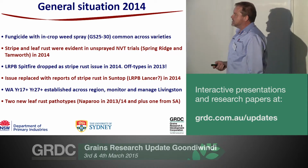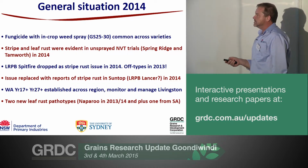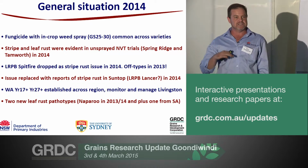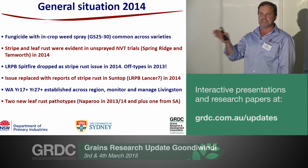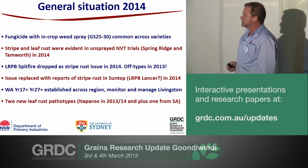There are 2 new leaf rust pathotypes, one that was around last year in Narrabri but showed up again, plus there's a new one out of South Australia I'll make you aware of. That's not to get alarmed and start spraying everything for leaf rust. We just need to be aware that it's developed in South Australia and has the potential over the next couple of years to move up to us in the north. But that should take a couple of years, which is what usually happens.